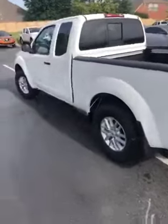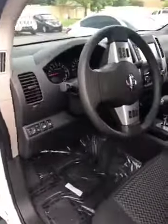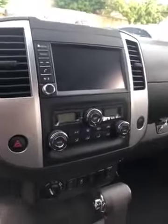So this one may have a few more things on it. You got a utility track system here in the back. Sliding privacy glass. Back seat there, the King Cab. This one's going to have heated seats. Driver there, high, low, passenger, dual temperature controls. So driver and passenger can control their own temperature. And there's your monitor there.